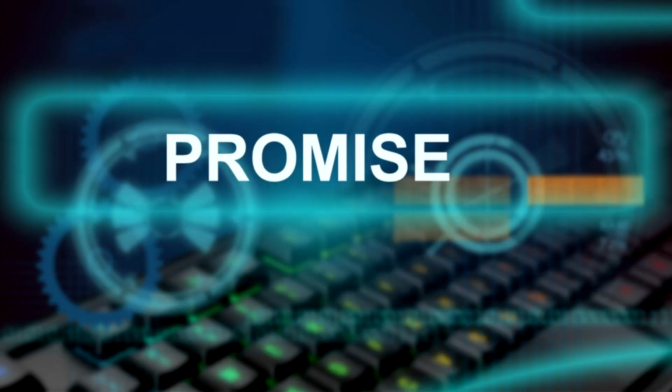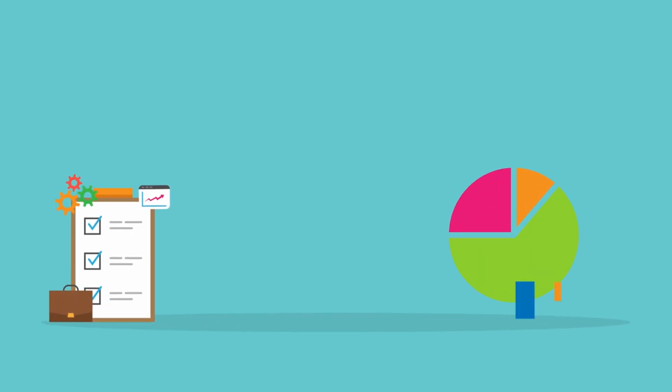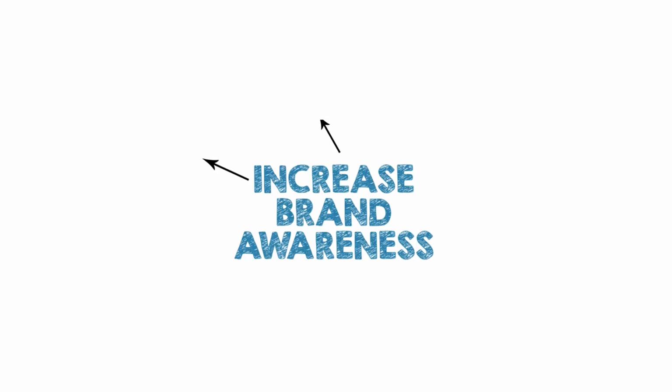Designing a killer brand identity. Welcome back. Now that we've covered your USP and brand story, let's move on to creating a killer brand identity. This is where your brand starts to come to life visually.